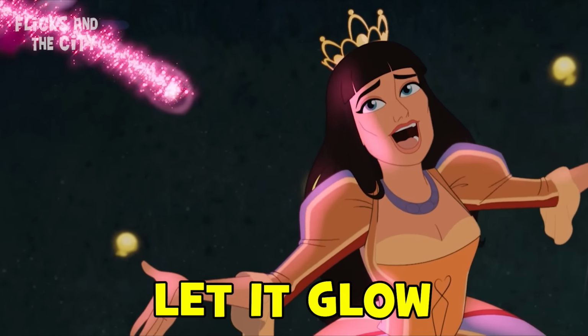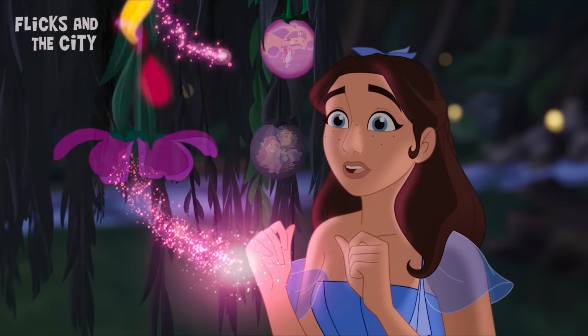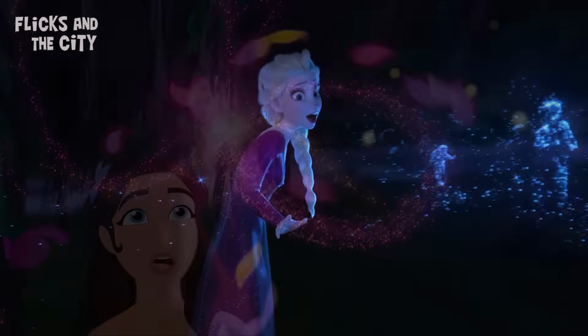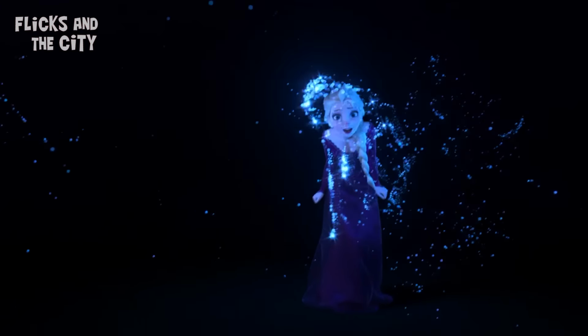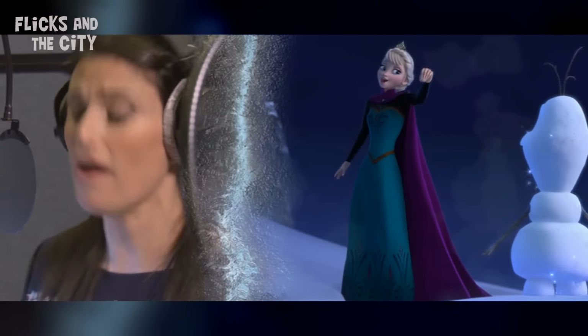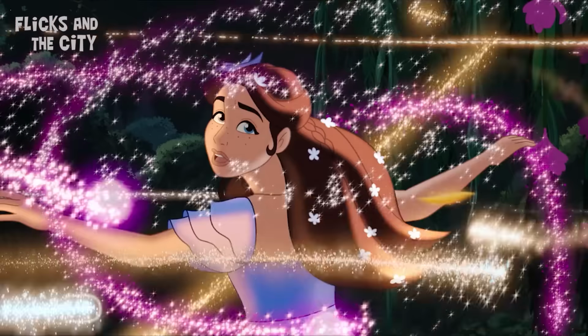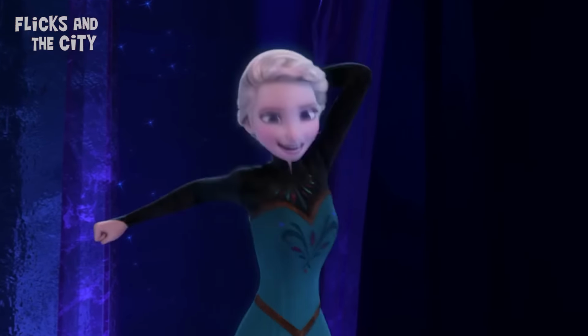The song Love Power that Nancy sings has some really strong Frozen vibes, with the swirling magical memories and lights reminding me a lot of Elsa's song Into the Unknown. Idina Menzel is, of course, the voice of Elsa in the Frozen movies, and lines like Let It Grow and Let It Glow in Nancy's big power ballad are a winky reference to Let It Go.